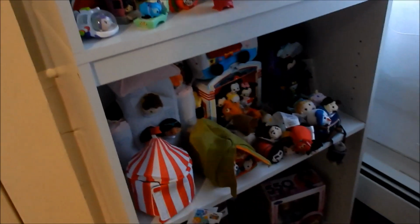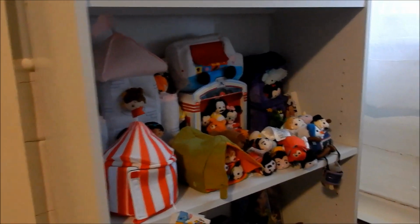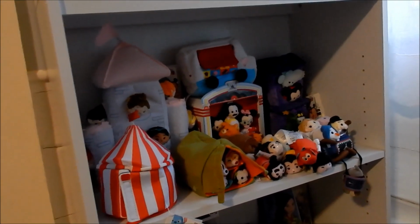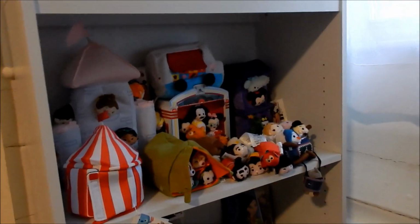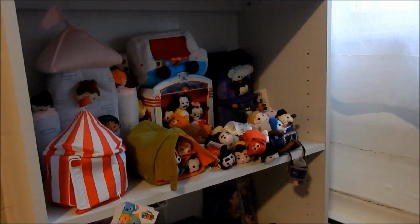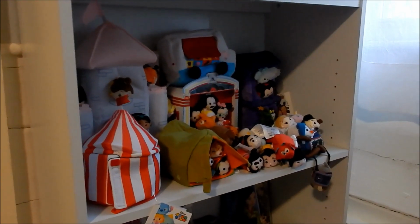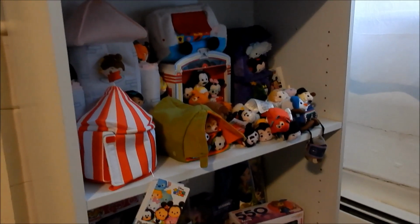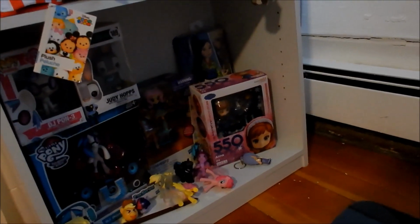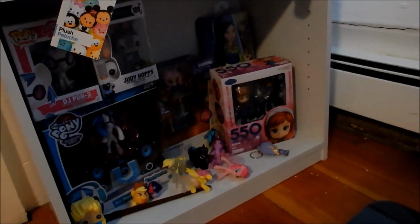And then we have most of our micros down below on this shelf, the Princess Castle, the subscription boxes, whatever. Of course, Sven's playing in there. Do you want me to fix him? No, it's fine. He's on an adventure. Yeah, this shelf's kind of a mess. It got messy. Don't mind that. And then on the bottom we have just miscellaneous cute stuff. I guess this is a cute shelf. Our Anna, some My Little Pony stuff, some pops.